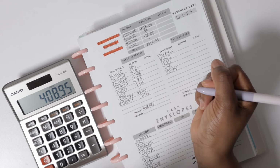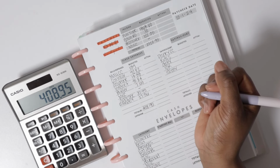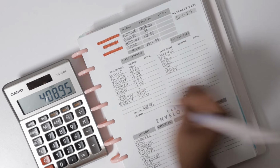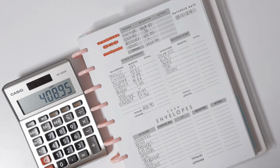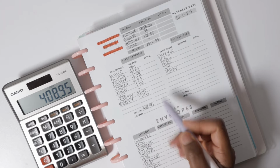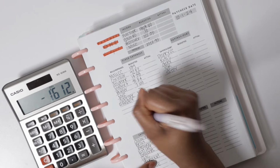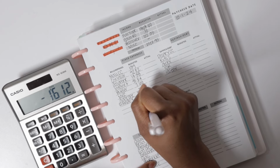It's been a little bit. It's definitely been a little bit. So for my total expenses, it's $408.95, and we're gonna take that out of $2020.95, which means we have $1612 left.